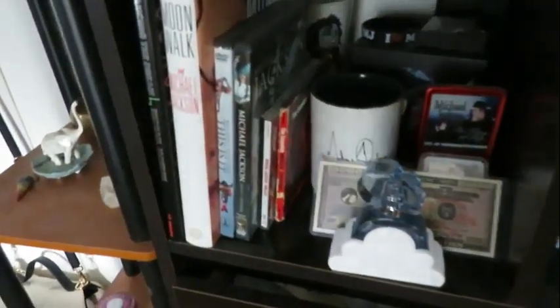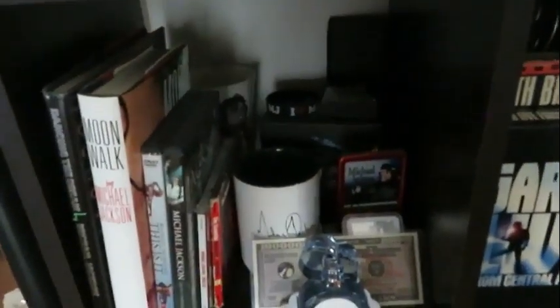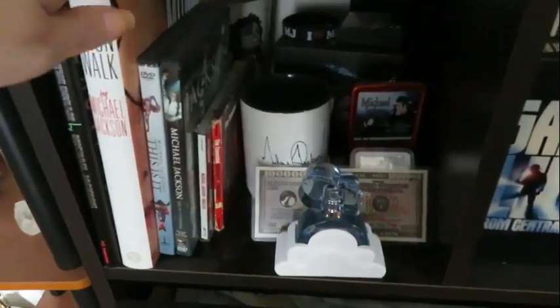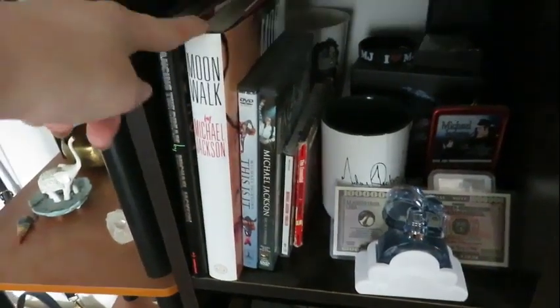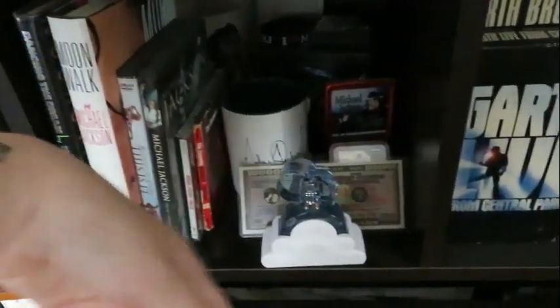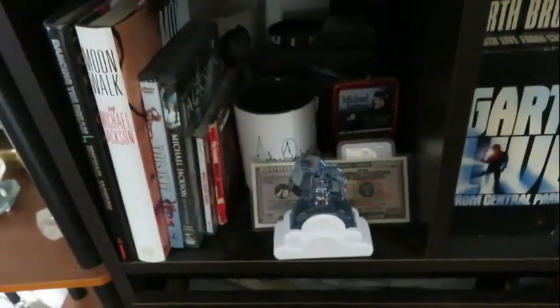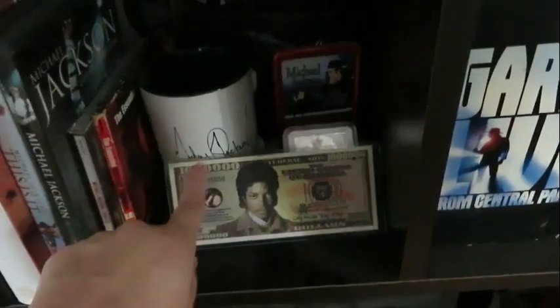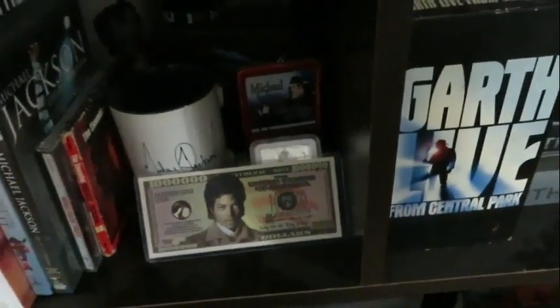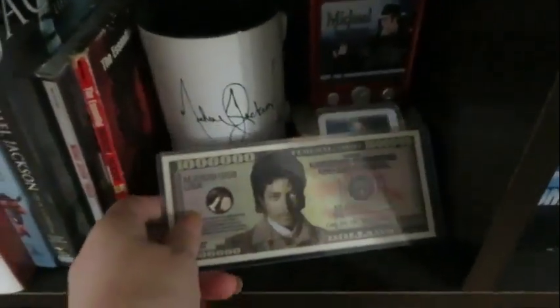So down here I have a bunch of Michael Jackson stuff. This is I call my Michael Jackson cubby. So his book, his poetry, DVDs. I used to have all of his CDs, but they got lost in the move. This is the current perfume I'm wearing. And then a cup with his autograph on it. What was his autograph, the way he signed it.